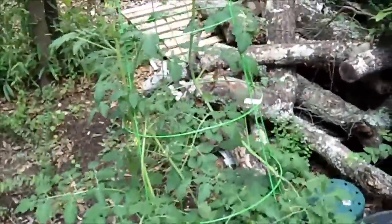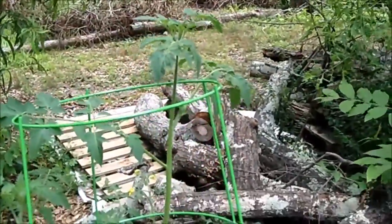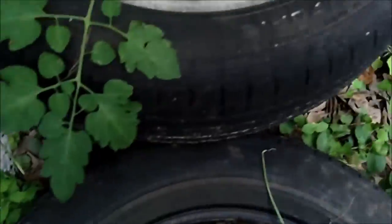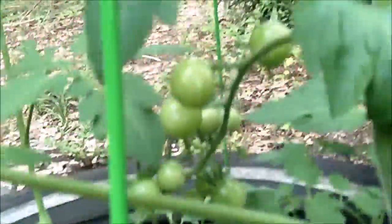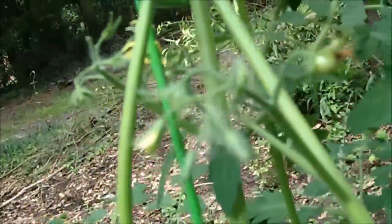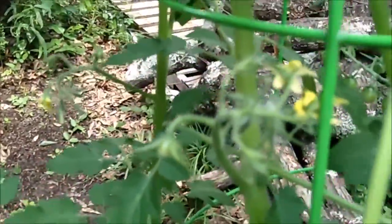This is my tomato, and as you can see, it's growing out of the top of the cage now. It's doing fabulous. If you look right here, you'll see all of these. Let me get it from this side. You see all of those tomatoes there. This is a cherry tomato. There's another cluster, and then here's another. Those are real small. And then here's another cluster. More blossoms, more blossoms, more blossoms. It's just blooms everywhere on this thing. So hopefully I'll have some really nice cherry tomatoes to go along.